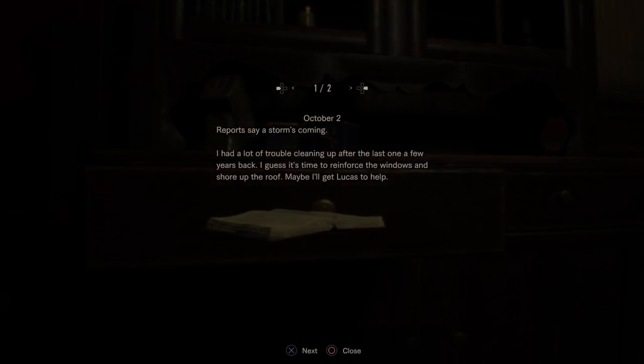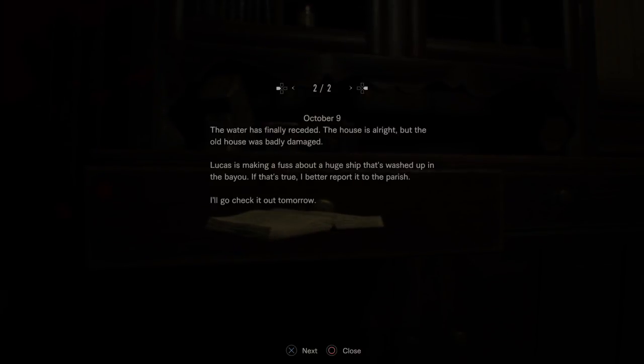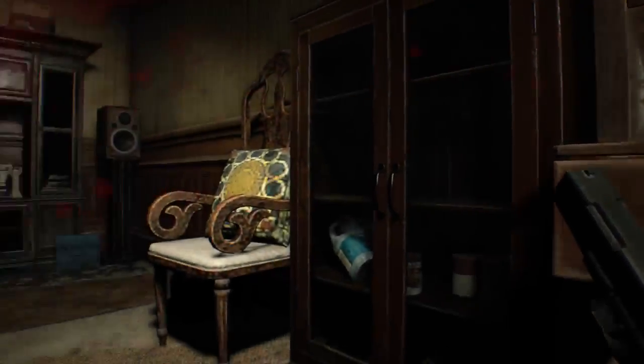Reports say storm's coming. I had a lot of trouble cleaning up the last one a few years back because it's time to reinforce the windows and shore up the roof. Maybe Lucas will help. Water's fine. I see the house is all right, but the old house is badly damaged. Lucas is making a fuss about a huge sieve that's washed up in the bayou. If that's true, I better report it to the parish. I'll go check it out tomorrow.